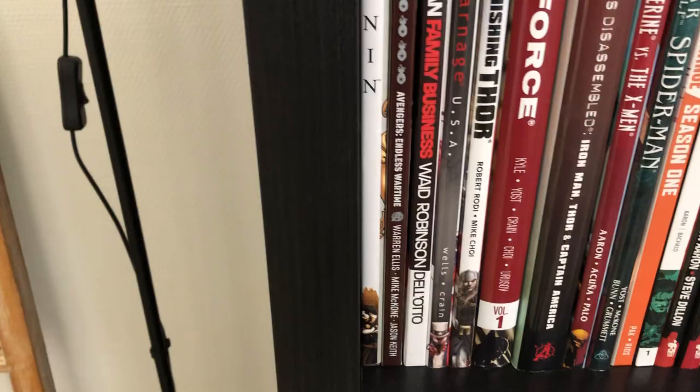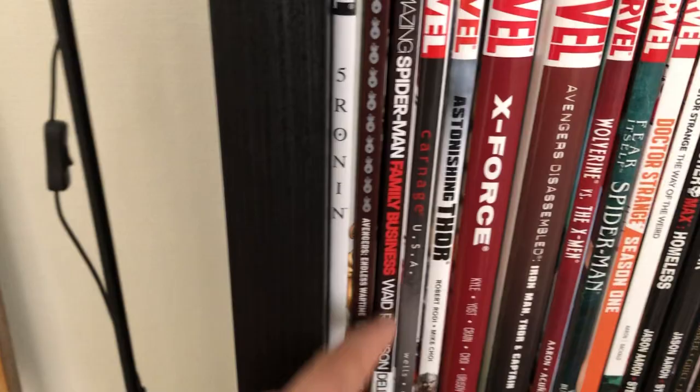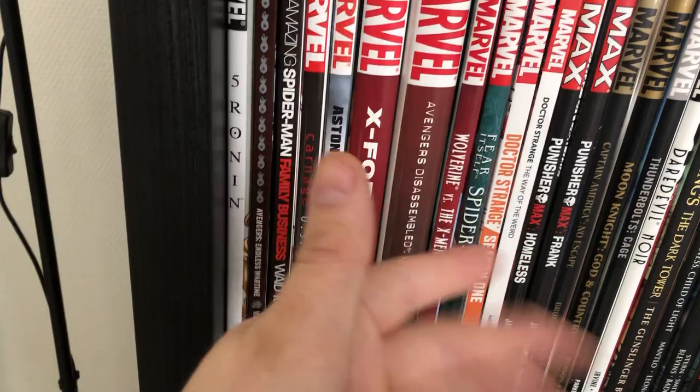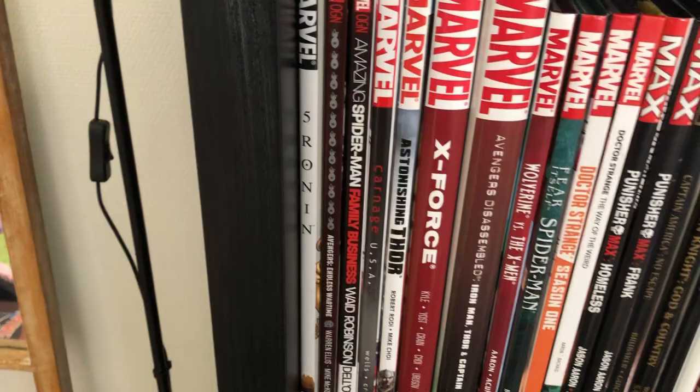Oops, sorry. 5 Ronin, then we have Avengers Endless Wartime. We have Spider-Man, Family Business, such a good book, such a beautiful book as well. Carnage USA, Astonishing Thor, X-Force, another book I want to get rid of. Avengers Disassembled. This is the Wolverine by Jason Aaron. I have one in a hardcover, and others in trade. Fear Itself Spider-Man, which is such a good miniseries. The rest of the Fear Itself was really bad, but Spider-Man was great.